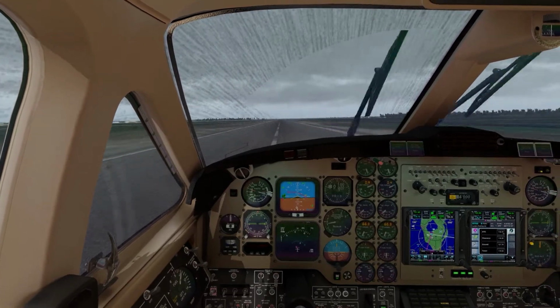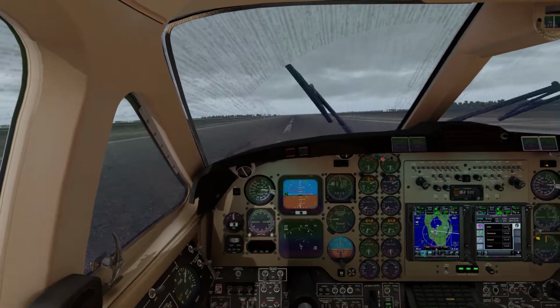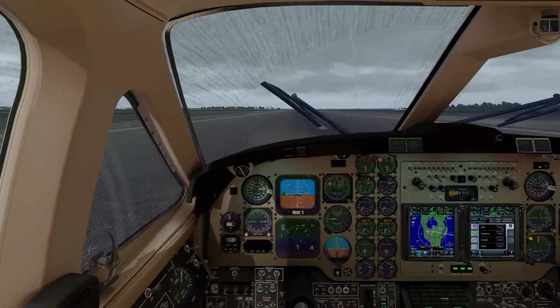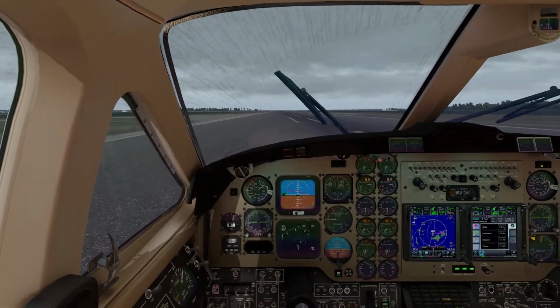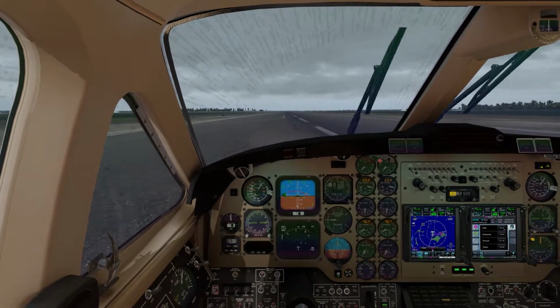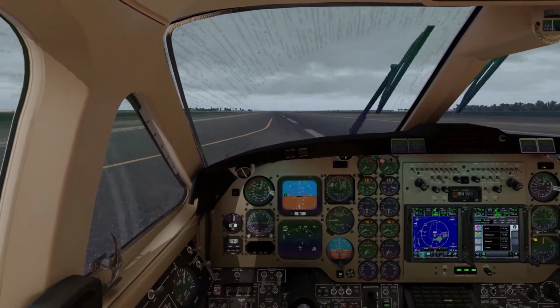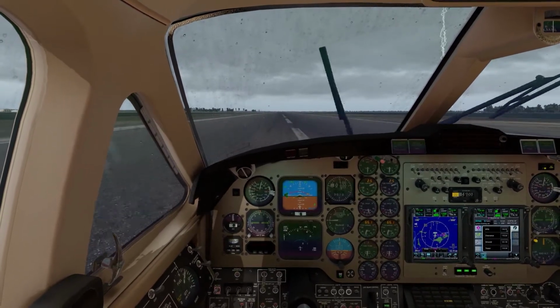Long landing, 6,000 feet remaining. That was a little better. Stay on the runway. There we go. Yeah, we floated that one in. 40 knots.